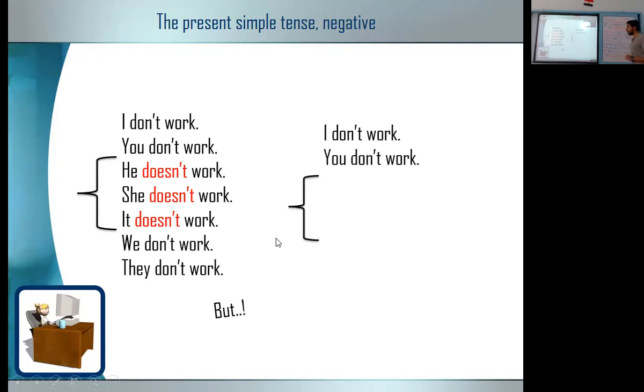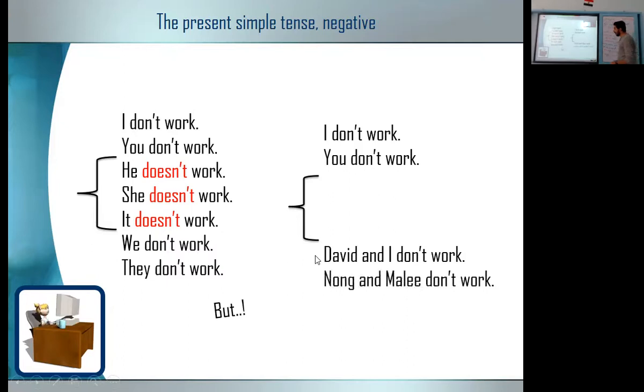Again, repeat them. I don't work. You don't work. Pay attention. David and I don't work. We. David and I. This is based on we. David and I, it's plural. David and I don't work. Okay? Noga and Mali don't work as well. It depends on what? On the pronoun. Yes, they are plural. Noga and Mali don't work, but I tried to make the other one singular. David, Noga, and Mali, like that.